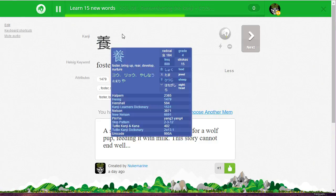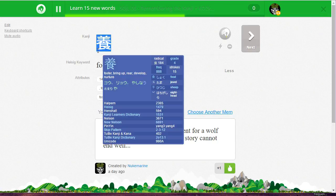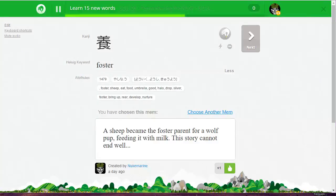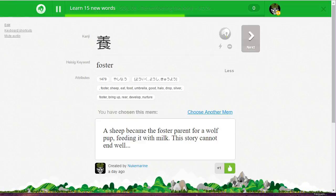Okay, so it looks like we've got sheep. It looks like eating and dough. A sheep became the foster parent for a wolf pup, feeding it with milk. This story cannot end well. Okay, that's kind of grim. Wolf. Okay, I think he's using this like the drop angel. I think he's using that for wolf, and he's thinking of something a little different. What's happening here? Okay, nothing new.